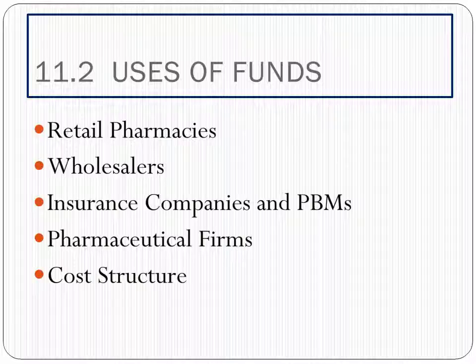The retail pharmacies and wholesalers have very little market power, and hence their profits are relatively small. Insurance companies and PBMs, or pharmacy benefit managers, have a slightly greater degree of market power and therefore derive a higher margin from drug sales. Pharmaceutical manufacturers have the largest degree of market power and, not surprisingly, enjoy the largest share of profits.